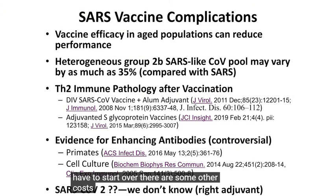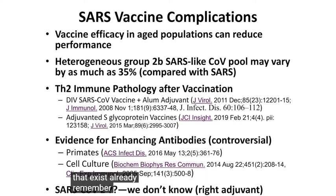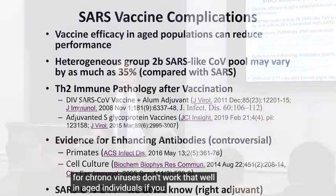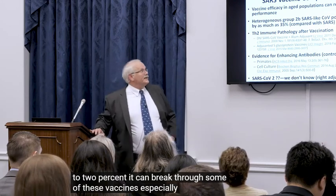There are some other vaccine complications that we need to think about as we develop vaccines, and there's lots of candidate vaccines that exist already. Remember that the candidate vaccines have to go through animals and then have to go into phase 1 trials in humans, so we're talking months. But the vaccines for coronaviruses don't work that well in aged individuals. If you have a heterologous strain that differs by 1% to 2%, it can break through in some of these vaccines, especially in the elderly.